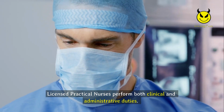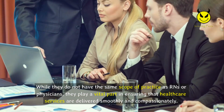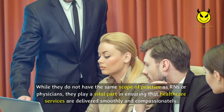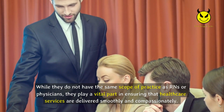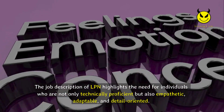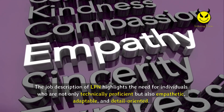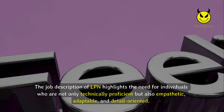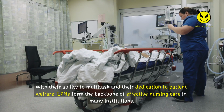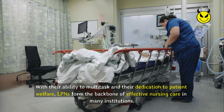Licensed practical nurses perform both clinical and administrative duties. While they do not have the same scope of practice as RNs or physicians, they play a vital part in ensuring that healthcare services are delivered smoothly and compassionately. The job description of LPN highlights the need for individuals who are not only technically proficient, but also empathetic, adaptable, and detail-oriented. With their ability to multitask and their dedication to patient welfare, LPNs form the backbone of effective nursing care in many institutions.